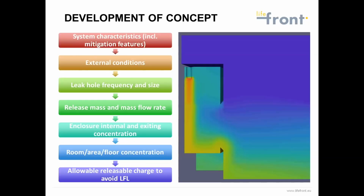So the concept that we're looking towards follows this logical progression. So first of all, system characteristics, obviously including mitigation features, external conditions, subsequent leak hole size, and the frequency of given sizes. This then leads to a certain released mass and mass flow rate, then into the equipment housing or enclosures, and this causes mixing and then flows out of the enclosure. And then ultimately it leads to a certain concentration on the floor or within the room, which can then be used to determine either the allowable refrigerant charge to avoid the LFL or what the room size conditions should be. So we're taking these various steps and examining each of them to try to understand the processes better and develop new requirements arising from those.